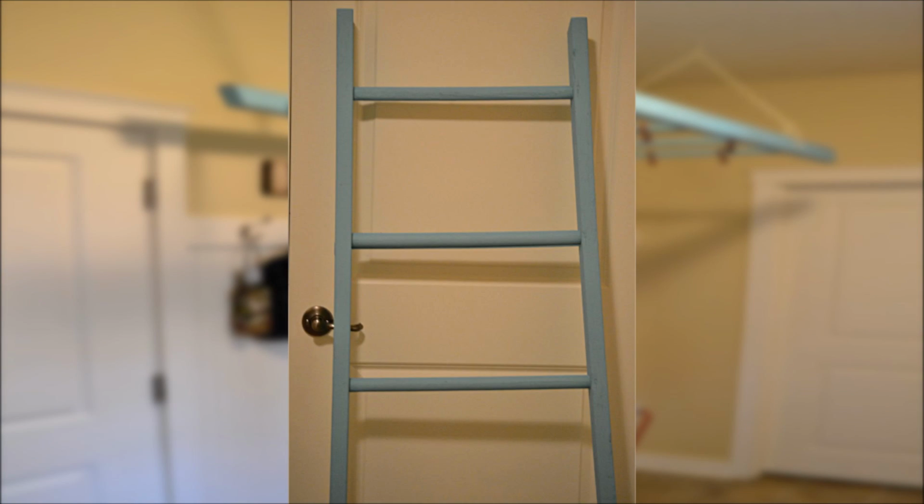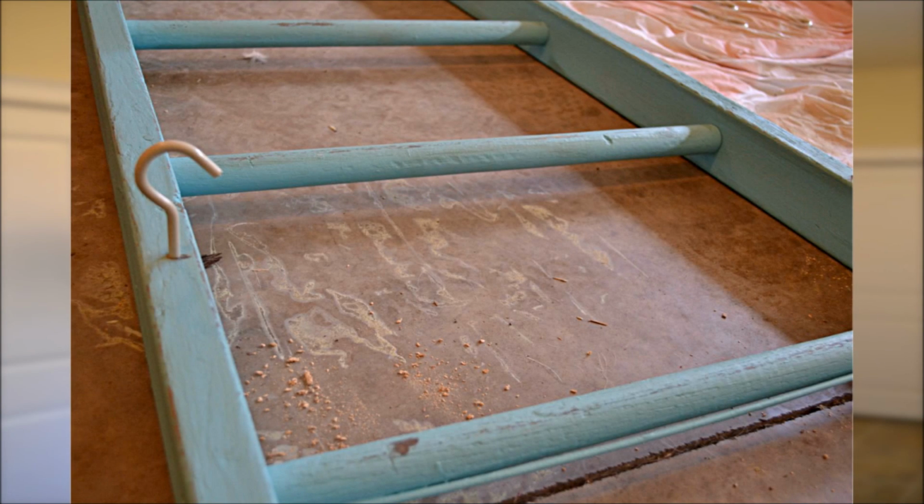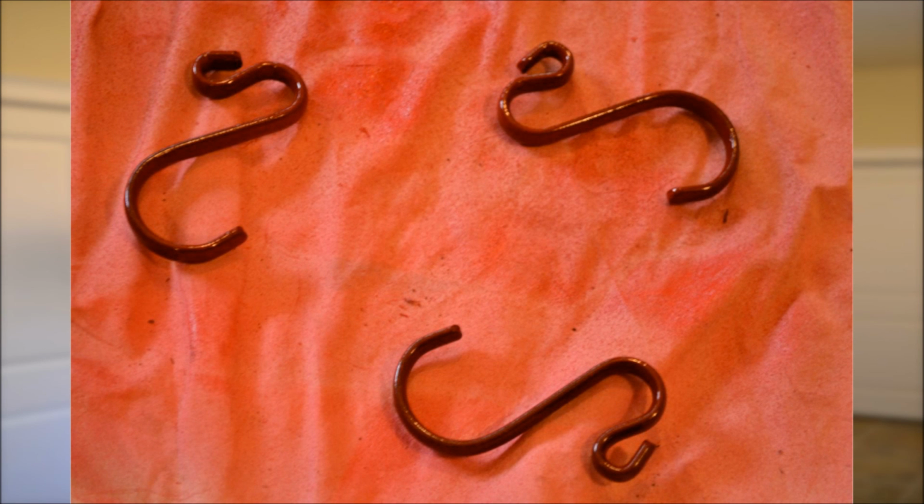First, I painted it turquoise blue. Second, I sanded, scuffed, and stained it up a little bit, and then screwed some hooks in four spots. The third step, I got these shower hooks for $4.95 from Amazon.com, which I then spray painted Rust-Oleum Cherry Red to match the old laundry cart that also hangs out in this room.